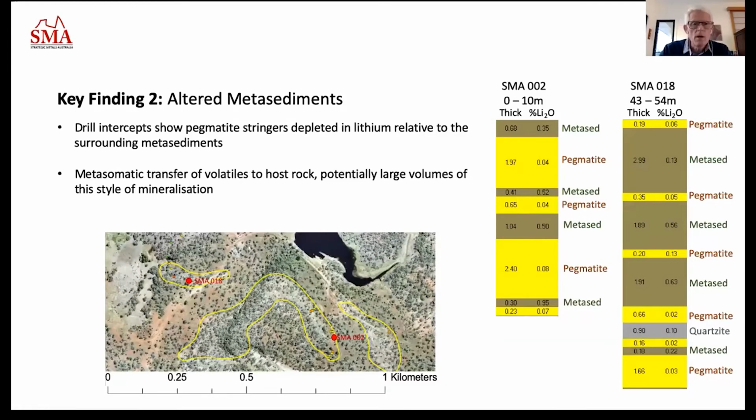We drilled some holes through the pegmatites, and I'll go across here to pegmatite drill hole number 2 first. We drilled, obviously aiming to get a lot of pegmatite, and these were the results. Metasediment, 0.35 lithium. Pegmatite, 400 ppm. Metasediment, 0.52. Pegmatite, 400, and so on. Why is the lithium in the metasediments?